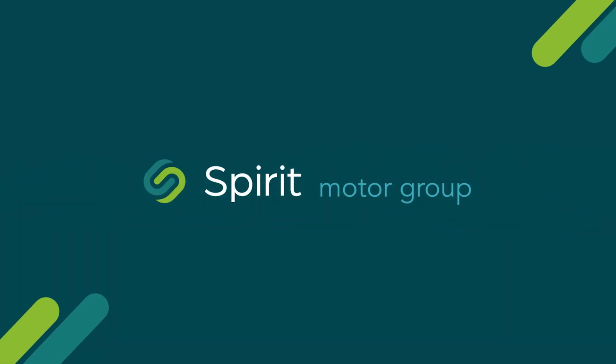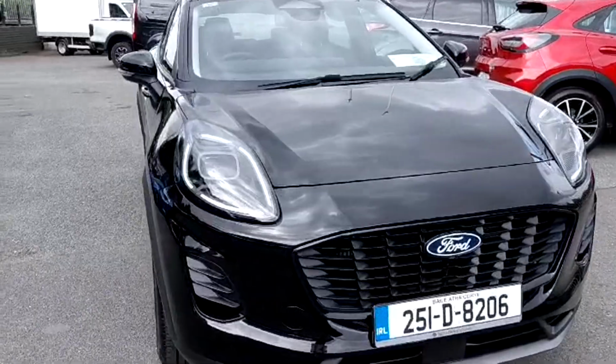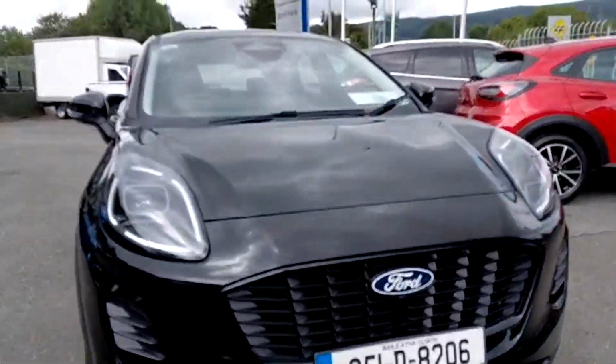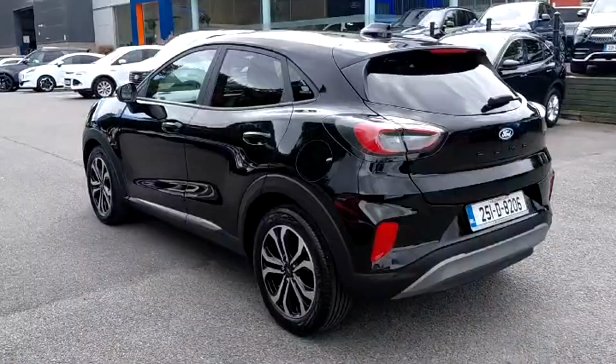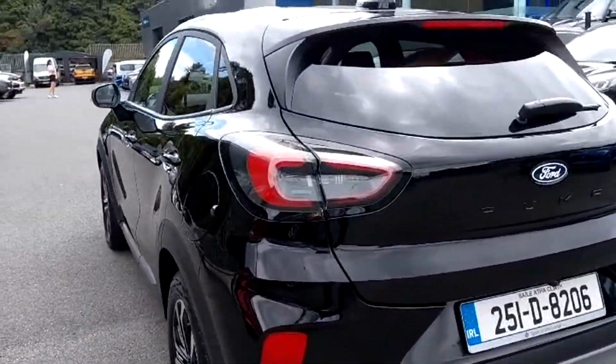Introducing the 2025 Ford Puma Titanium 5D 1.0T 125 Mhev in sleek black. This versatile MPV is packed with features like air conditioning, satellite navigation, and collision avoidance braking for maximum safety and comfort. With a luxurious interior and top-notch security features, you can drive with peace of mind.